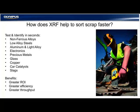A lot of it has to do with surface preparation and light element testing. We'll get into that in a minute about how you can make the process for sorting aluminum and light elements more efficient. There are a couple of other applications that I'd like to discuss, like electronics. We can test for many precious metals in electronics, like silver and gold and platinum, palladium, ruthenium, and iridium.